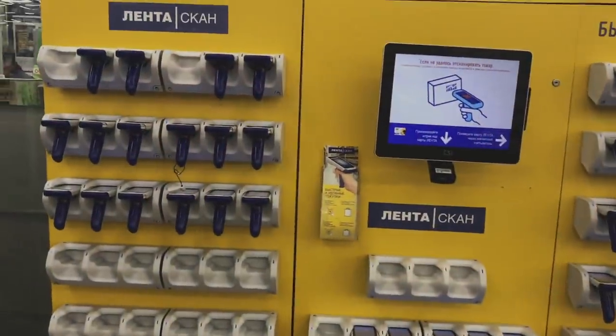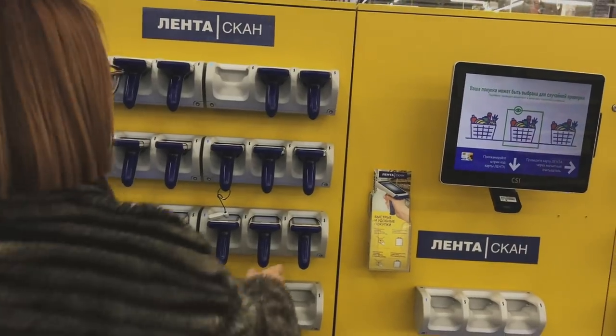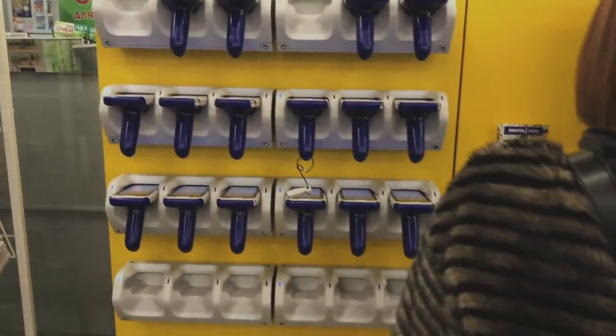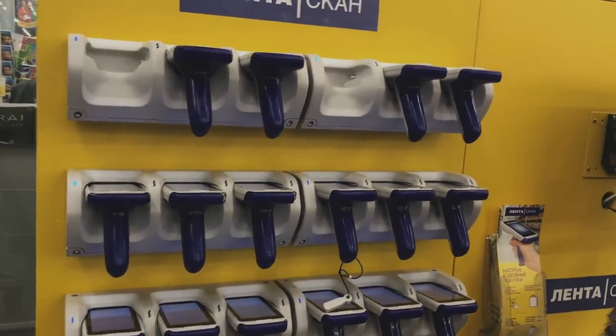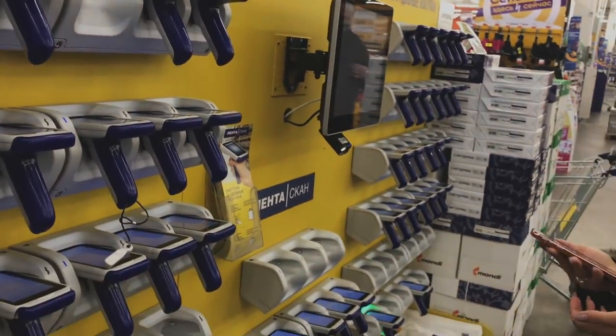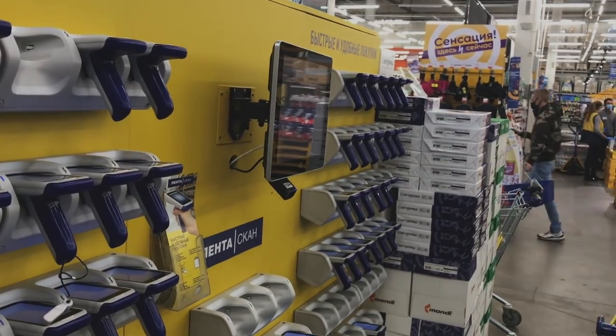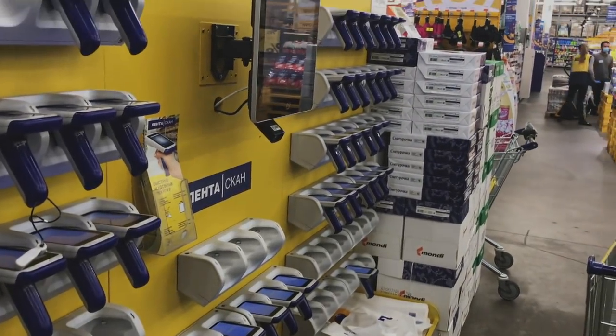So I've also got a service here. You can only get it with a Lentä card. You kind of scan your card and you get to pick up one of these scanners. So as you go shopping, it'll kind of tally up what you're spending, and then when you get to the cash desk, you already know exactly how much you spent.